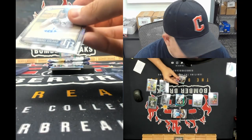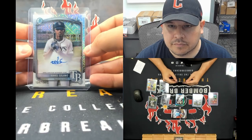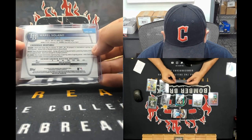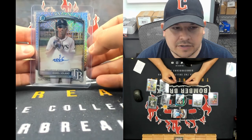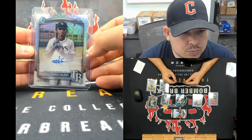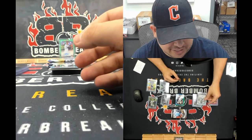104 out of 150 on the Solano, Tampa Bay, first. Number 30, according to the MLB Pipeline, 34 on Baseball America's big board to 150. Nice hit there, Rays. Tampa Bay in this one, heading to Stephen K. Welcome in, Stephen. Nice hit for you on the Solano.